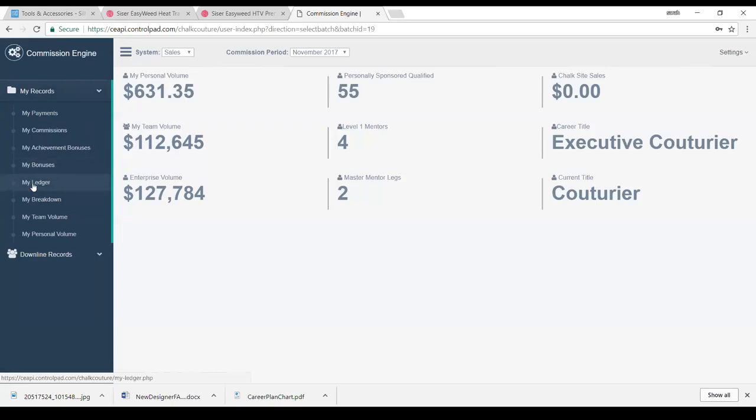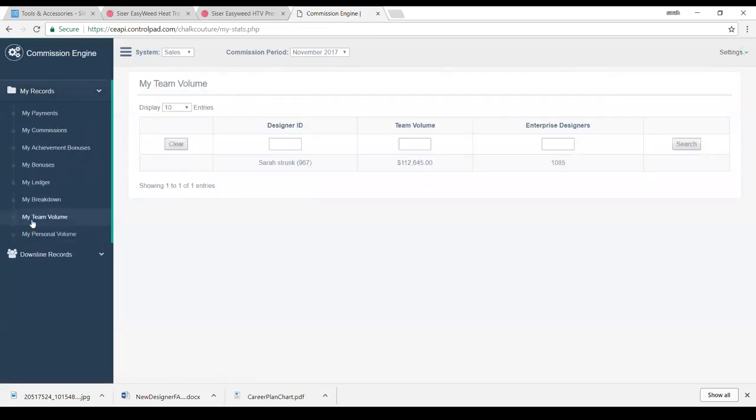My ledger is where you're going to be able to see every order that's placed and the percentage that you're earning on that. If you click my team volume, you'll just be able to see again your team volume and then how many designers are on your enterprise. So your enterprise is everybody that starts with you and all the way down. I mean, tons of levels, all the way down. For Chalk Couture purposes, your team is considered your levels 1, 2, and 3. So you will only make money off of your first 3 lines. And then everything under that is considered your enterprise.